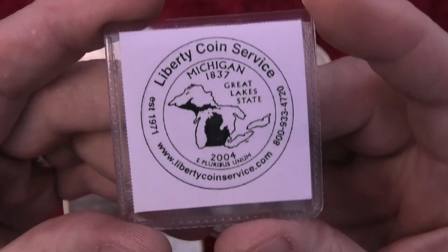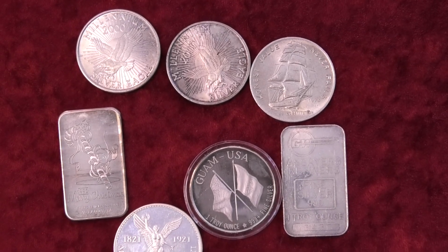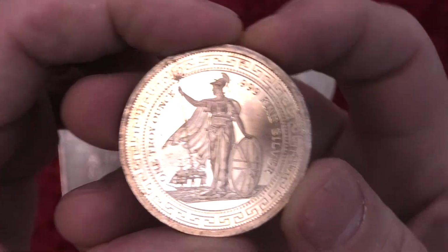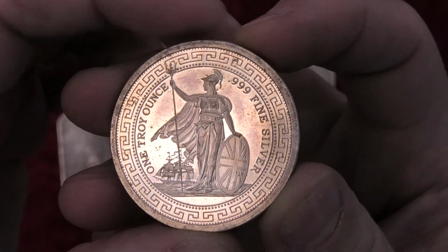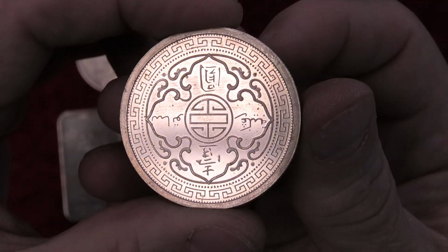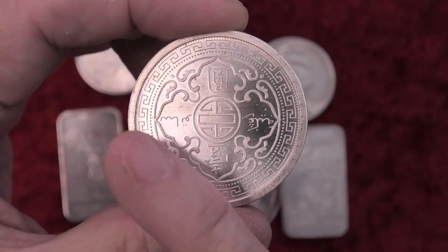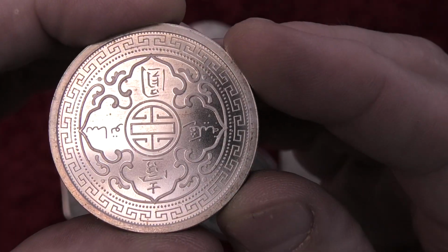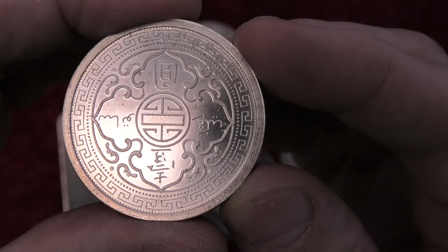But anyway, the next item I got came in a flip. This is where I got it, Liberty Coin Service. And this one is a weird one that doesn't have a mint mark that I can find. It's a clone of the Britannia. And it's got this like oriental border around the edge, and on the other side, it's got some characters. It looks like Japanese characters on the top and bottom, then Farsi on the left and right. Is that Arabic? But I don't see a mint mark on it.